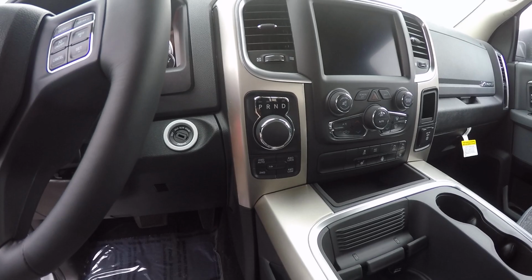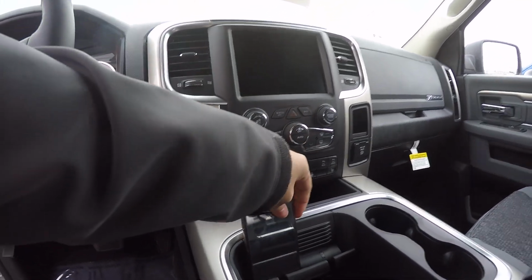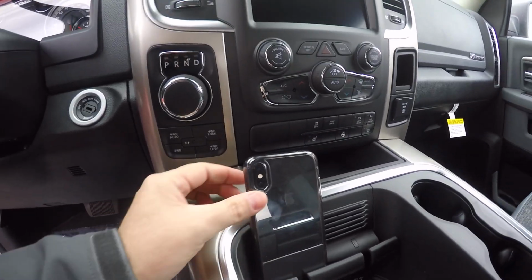There's a cool little feature right here for your phones. Hold your phones right here. Set your phone right there. Has a little opening for your charger to go through.